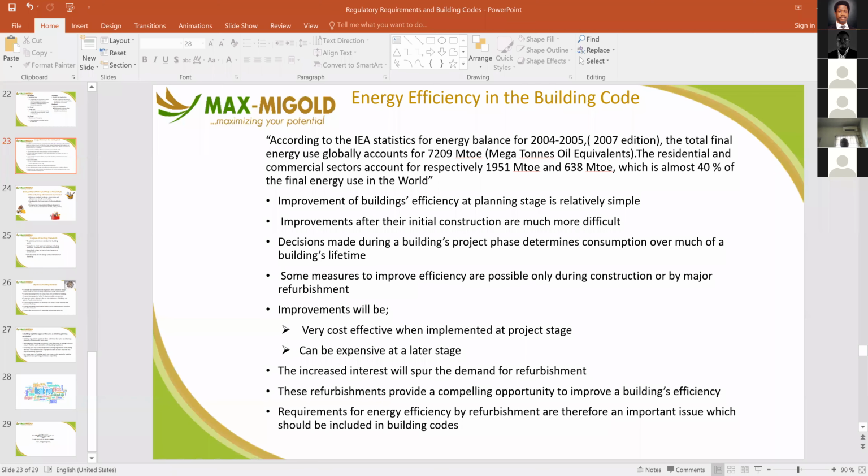Improvement of building efficiency. That's the code. It helps to build efficiency at the planning stage, which is relatively simple. When you ensure that the building is more effective and efficient at the planning stage, it's always very effective. Improvements after the initial construction are much more difficult. Generally, changes when a project has been completed are a lot more difficult to manage when compared with those done before construction. Decisions made during a building project phase determine consumption over much of the building lifetime.